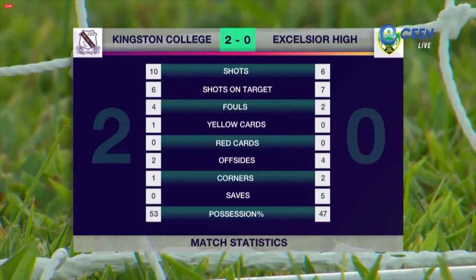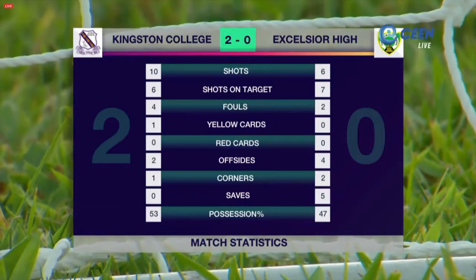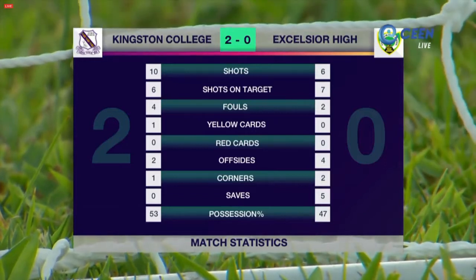As we take a look at the halftime statistics, 10 shots for Kingston College with 6 on target so far. I'm not sure how you work on the map for Excelsior, but 6 shots on target. Fouls committed, 4 for KC, 2 for Excelsior. That's the 1 yellow card shown. 4 offsides against Excelsior, the 2 to Kingston College. 2 corners to Excelsior, to 1 for Kingston College. While the possession reads 53% in favor of Kingston College.